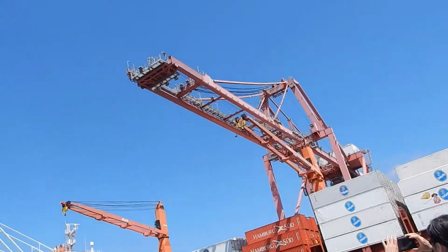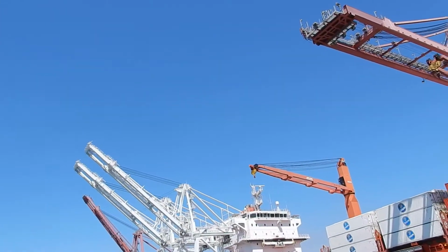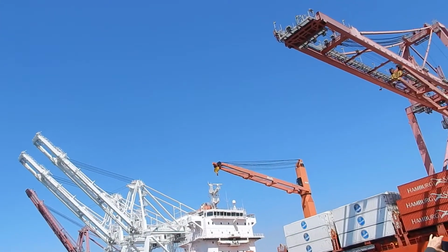So here we see some Chiquita banana containers. These are all probably refrigerated containers right here, carrying food.